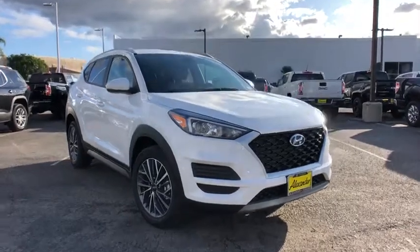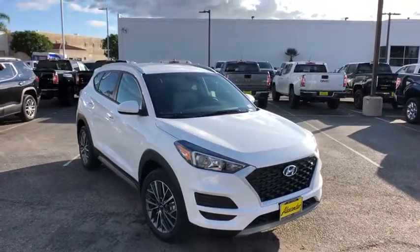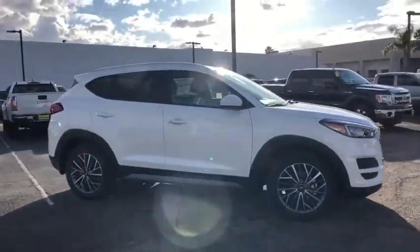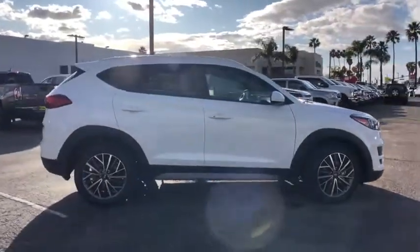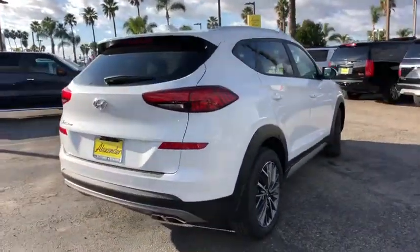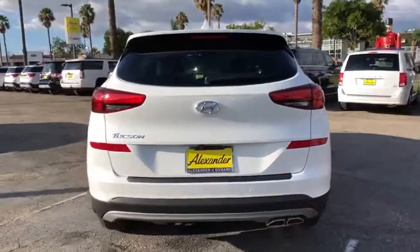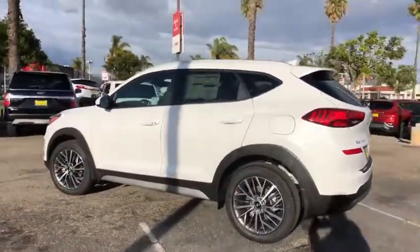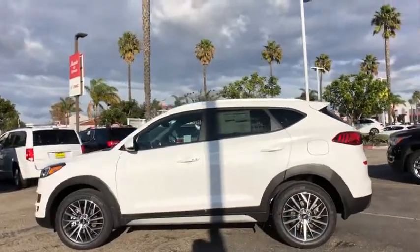Come test drive the 2020 Hyundai Tucson. Boasting low noise and vibration levels and a smooth ride, the Tucson combines the rugged utility of an SUV with the maneuverability and refinement of a car. With its spacious interior, small never felt so big. This vehicle has less than 100 miles. Here are some of this vehicle's great options.